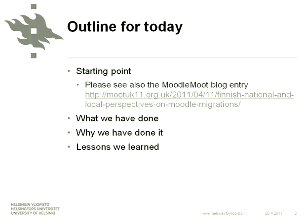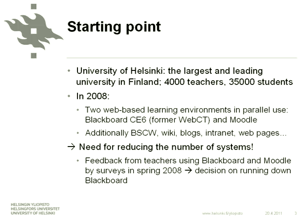I thought I'd show you first the starting point from 3 years ago, and I also refer to the Moodle blog entry I wrote a couple of weeks ago. There is some background information from our national point of view and from the University of Helsinki point of view. And then I'll tell you what we have done and why, and the lessons we learned in the process. Actually, we haven't finished quite yet. We are going to finish the migration in the autumn this year, but almost everything is done already.